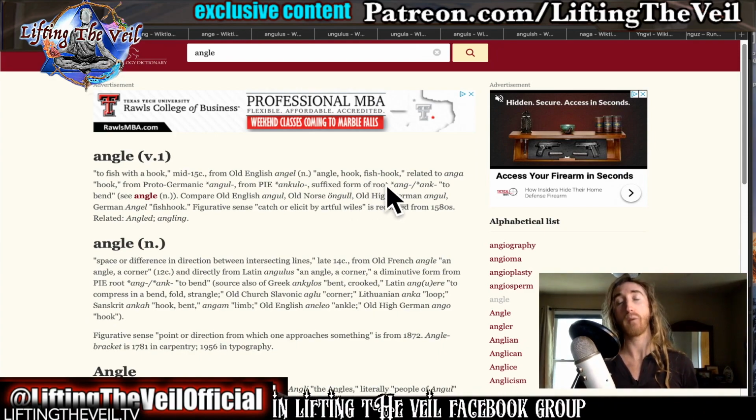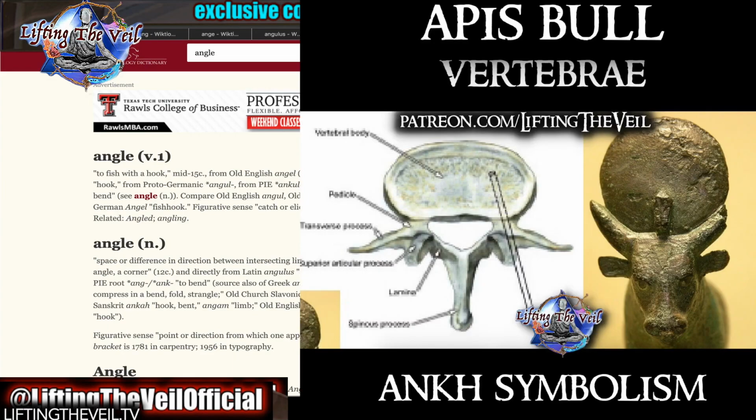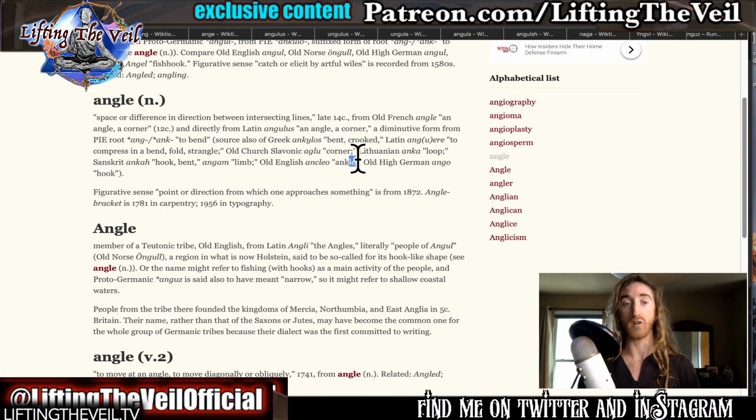Which is from the Proto-Indo-European root of ang, or ankh, because ankh is to bend, which is where we get the prominent Egyptian symbol, which composes itself of four prominent sharp angles, with the most prominent bend, the bend hook, or in other words, symbolically known as the ru, which is the bend. It's the hook. It's the ankle, made. So it gets its name from the ankle, from the angles that compose it. And again, ankh, to bend, aglu, corner, Lithuanian anka literally means loop. So again, the ankh is the looped, the angled loop, linked with angum, limb, or ankle, again, hook.